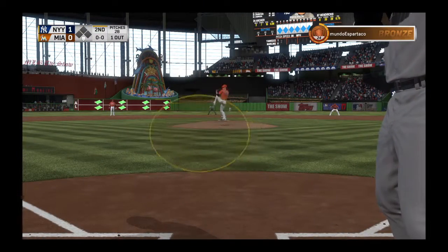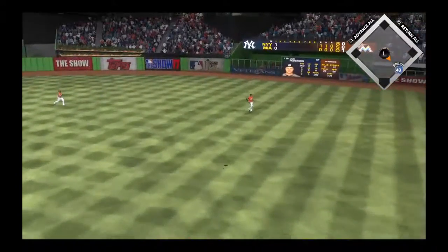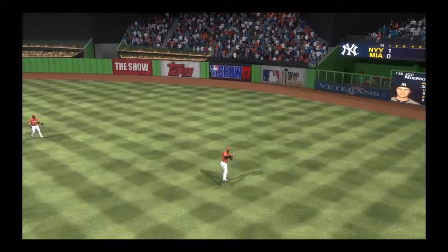Batting 6th, center fielder, Jacoby Ellsbury. Pulled toward right center field. Peterson, number 5, is there, and he has it for the out.